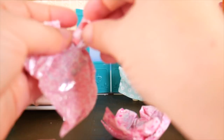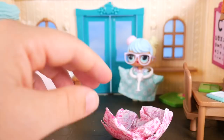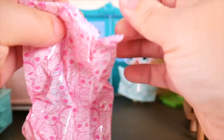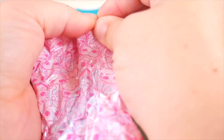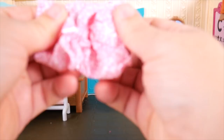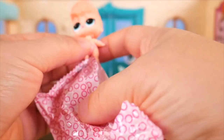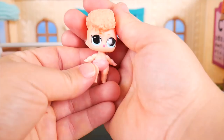Like this here. Some shoes. Let me get them out. Look at these adorable little pink shoes and silver bows. Now what's this? Rather large bag. Or, a very large silver crown. That must be for someone special. And now, we get to open up and see who we have here. Look at this hair. How cute is this? It's Lil Goody.